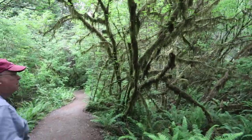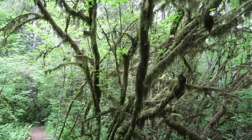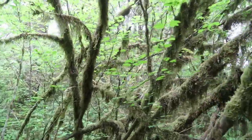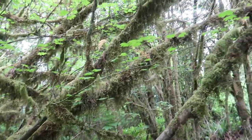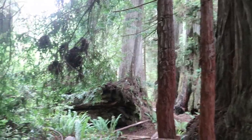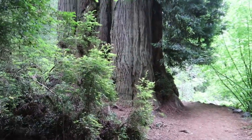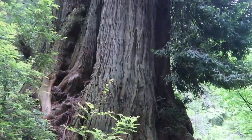All the small trees are covered in, is this lichen or is this a moss? It's moss. A lichen. It's actually a live thing. Yeah, it's really cool. I mean, it's killing all the trees, but it's pretty. These trees are amazing. They're everywhere. It's crazy how big these trees are. These things are hundreds of years old. Thousands. Thousands of years old, excuse me.